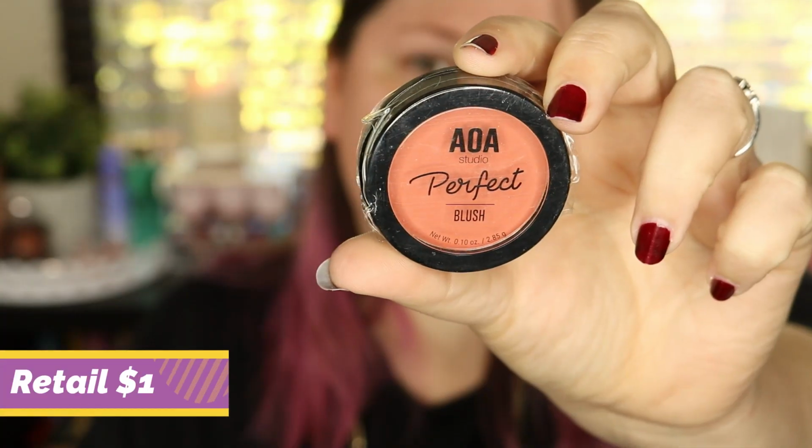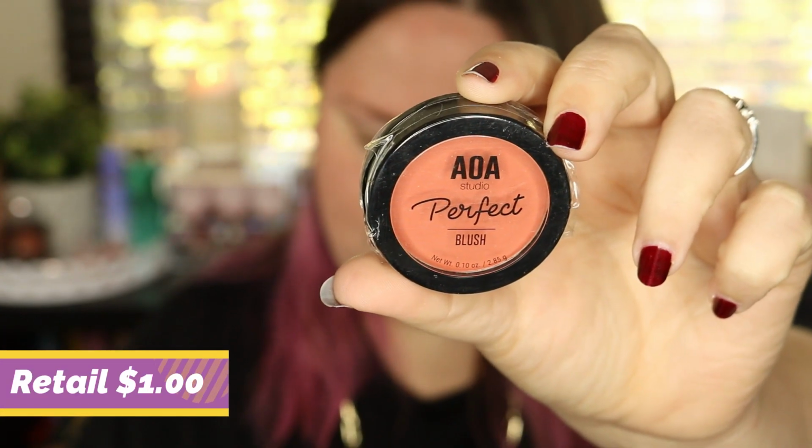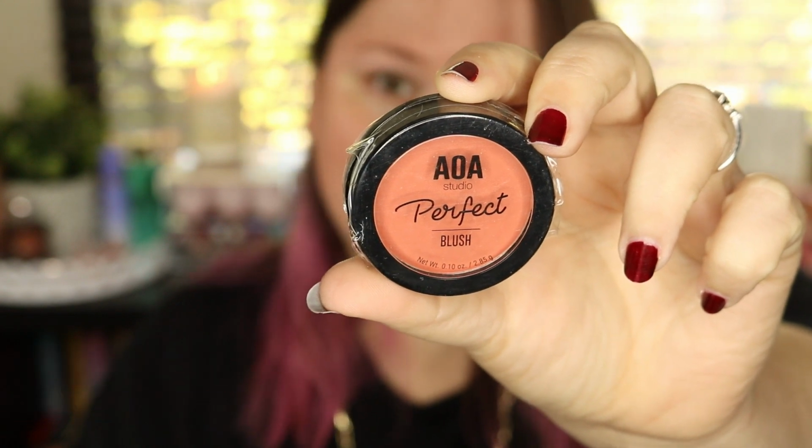The next two products I definitely have though. This is the Perfect Blush, and it's called that for a very specific name because it is perfect. I really like it. The color that I chose is Wispy. This is such a beautiful warm peachy blush, and I think it looks really good on my skin tone. But the thing that I like the most about this is that it's not powdery. I don't know why in my head I was expecting that the blush would be powdery whenever I dipped my brush into it, but it didn't.